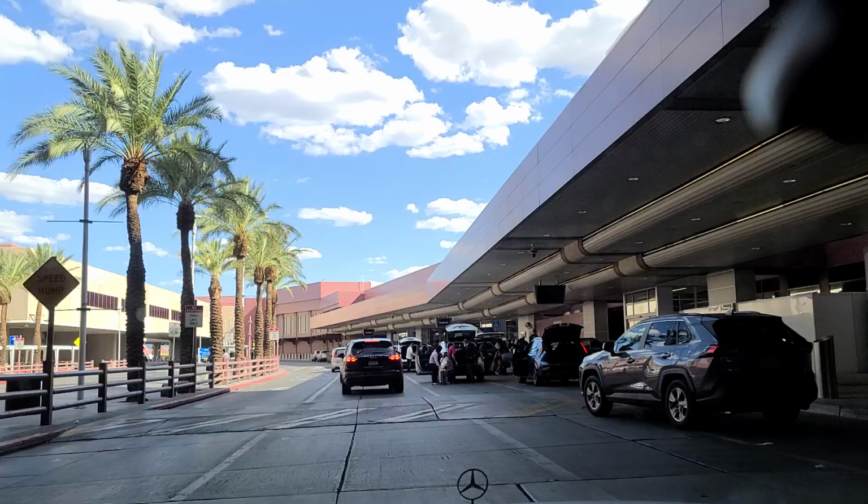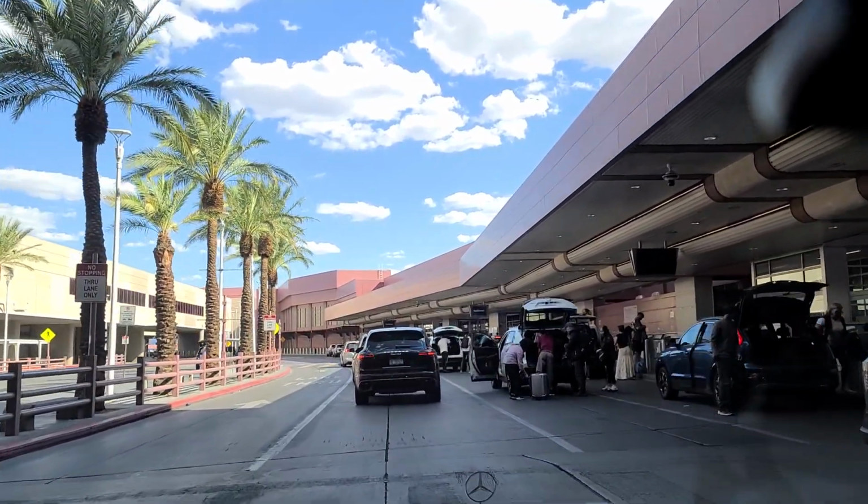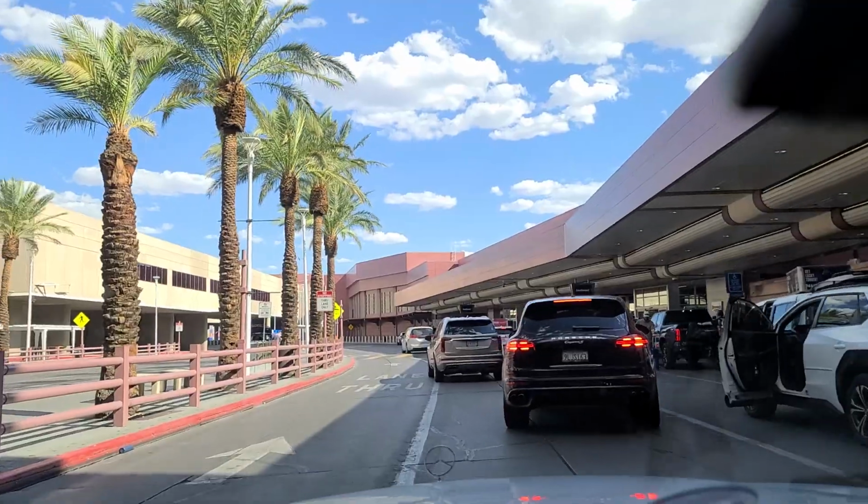Southwest over here on the right. Through lane here on the left.